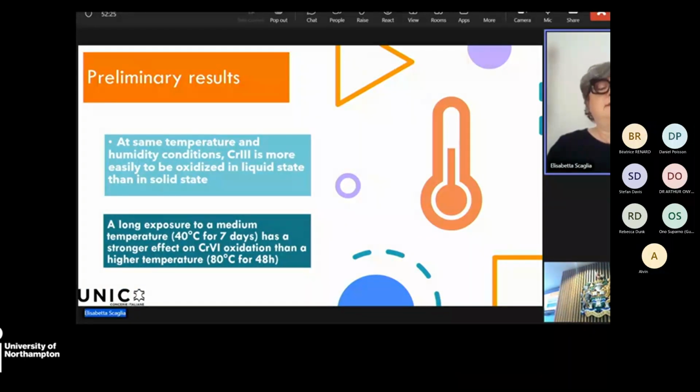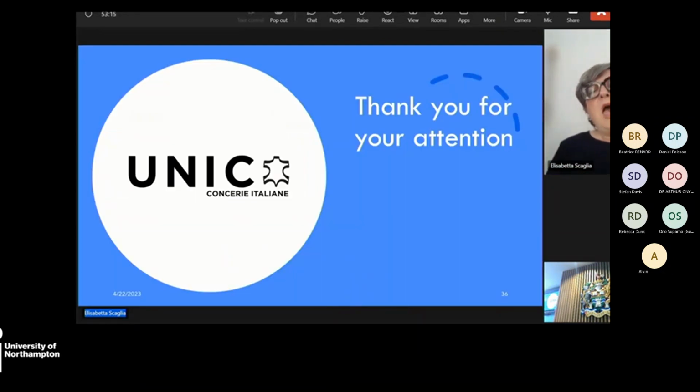Preliminary results said that, for instance, at the same temperature and humidity conditions, liquid salts of chromium are more subjected to oxidation than those that are in a solid state. And for example, a long exposure to a medium temperature, around 40 degrees centigrade, has a greater effect on the chromium oxidation than a short time of exposure to a very high temperature, such as 80 degrees centigrade, always with a low content of relative humidity. And this is all.